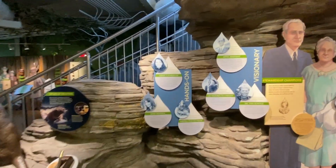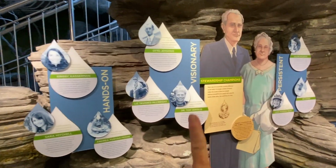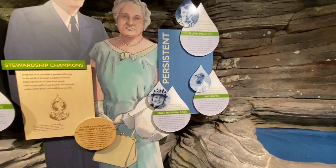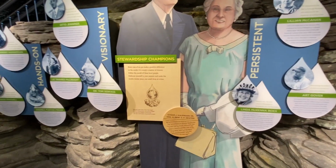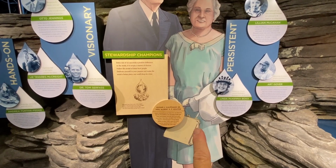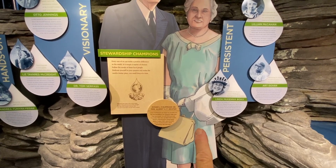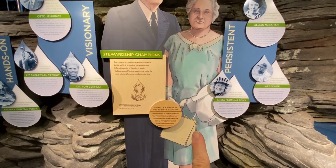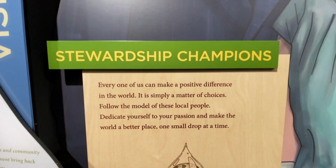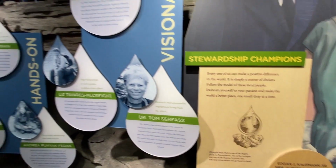And one of the things for sure that I always like to check out is the benefactors, the visionaries. And this is pretty cool. That's what this all talks about, is the people who had such a strong influence over this area. These people right here, Edgar J. Kaufman and Mrs. Albert Keister. Land contributions. They were benefactors and laid the foundation for the state park. I do like what this has to say. Every one of us can make a positive difference in the world, and that is the truth. You just have to make a choice.